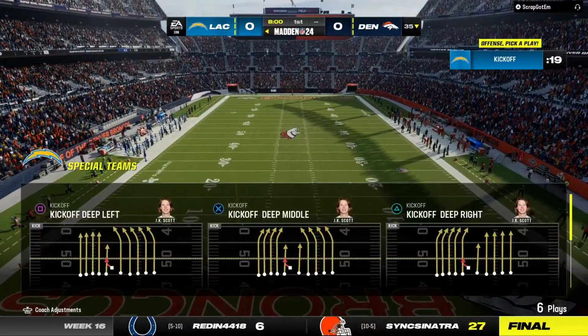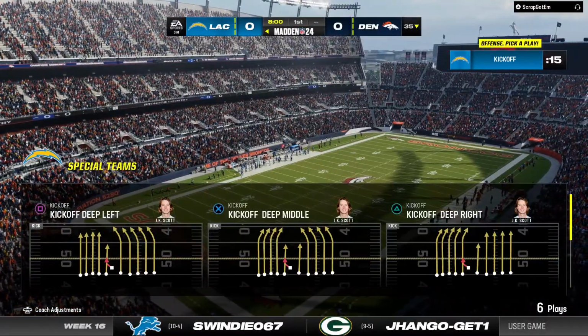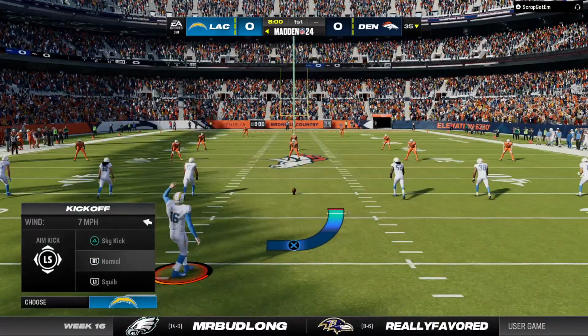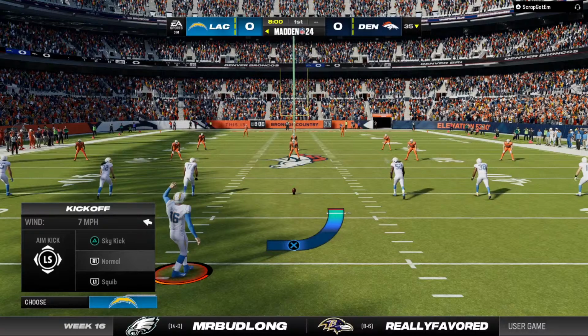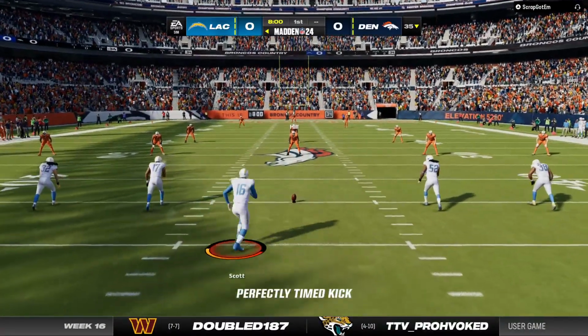We've got a good one in store, as it'll be the L.A. Chargers taking on the Denver Broncos. And off we go from Denver.